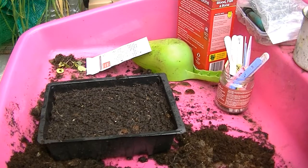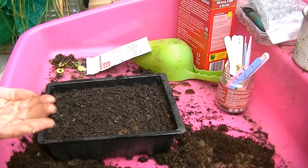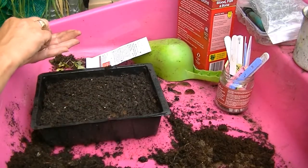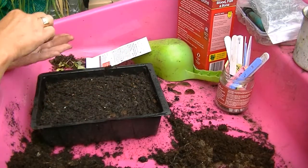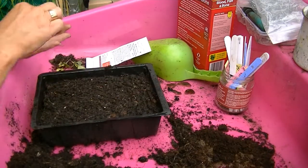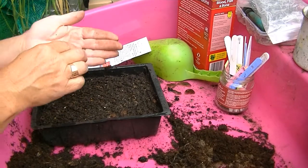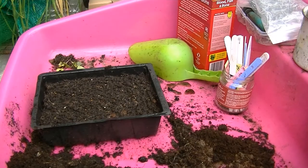Teeny tiny seeds. I'm just sprinkling them in, trying to get them fairly evenly spaced out. I might just do a half tray now this size, see how we get on, and then do another half tray with one of the other packs. There's a little pack. That should be quite a lot of violas. Of course, once they're in, they tend to self-seed anyway.